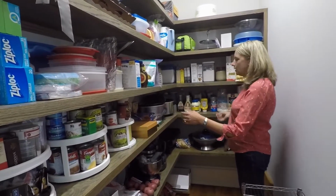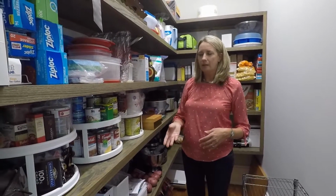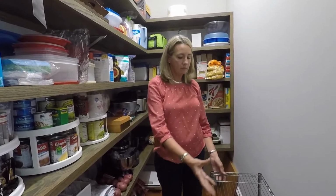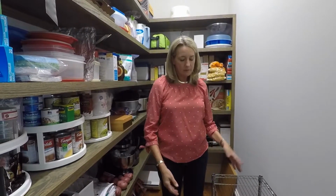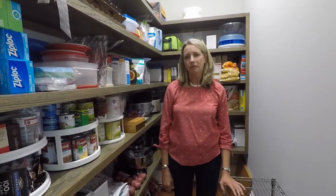Everything is right here. They also use Lazy Susans to be able to maximize storage space, and there's a cart here for actually putting things on and moving from room to room. So it just makes it easier for the homeowners to be able to do their everyday kitchen activities in a way that doesn't put them at risk for falls.